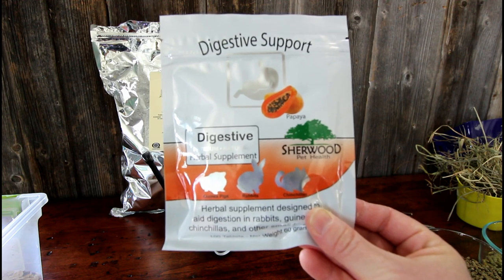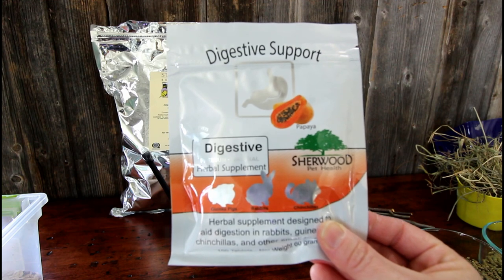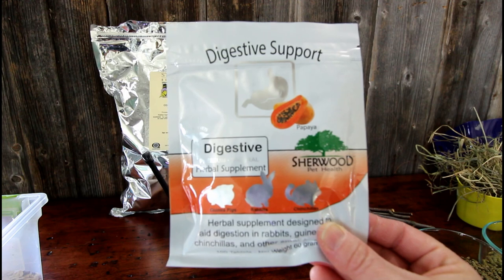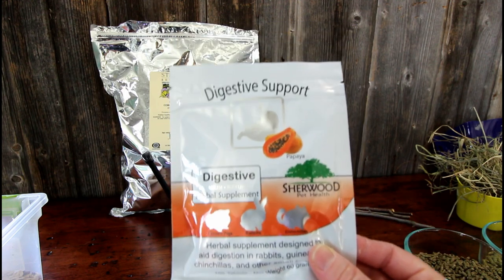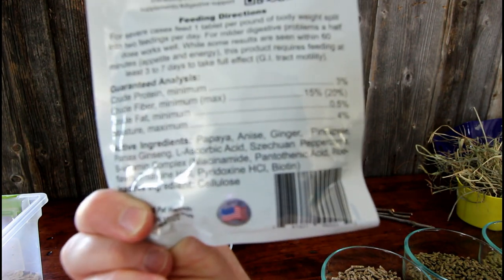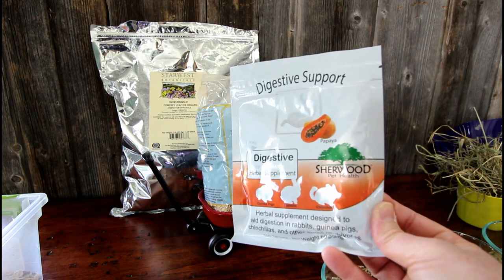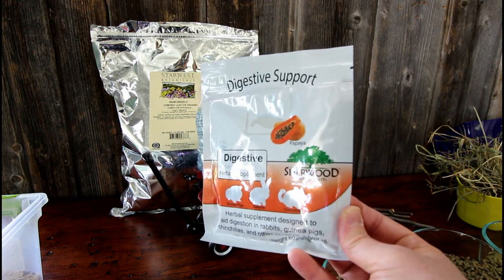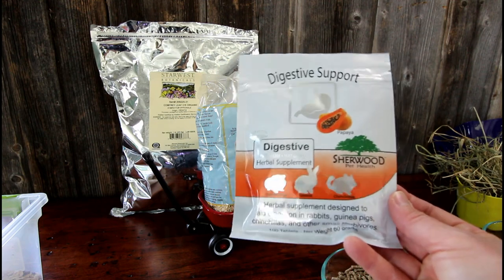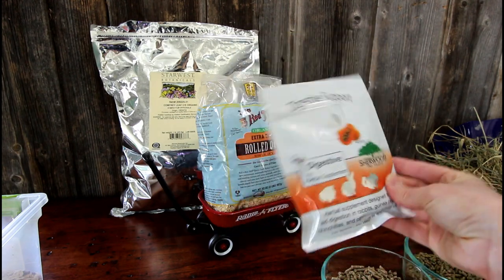In addition to the pellets and the pinch of oats, I give a Sherwood digestive support tablet to any bunnies who might be molting or maybe have a little bit of mushy poo. These have papaya and pineapple, and quite a few other ingredients that help with digestion. They smell great. It takes the bunnies maybe a few days to get used to them, but mine beg for them. They are expensive, and I don't use them with all the bunnies all the time. Whenever a bunny needs one, I give them that.